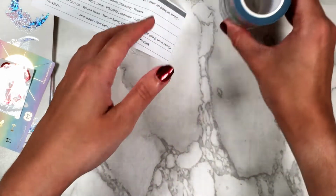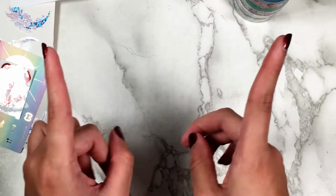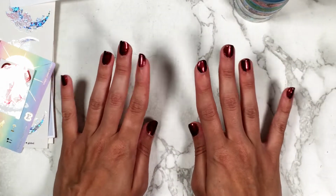Alright, so that is it for this segment of the haul. Definitely have time for more, so let's go ahead and get into the next one. Oh yeah, before I say that, just a note about my nails. I did finally paint them.